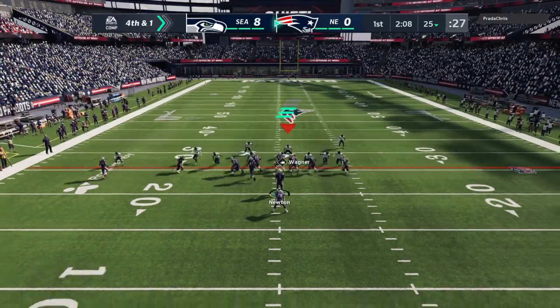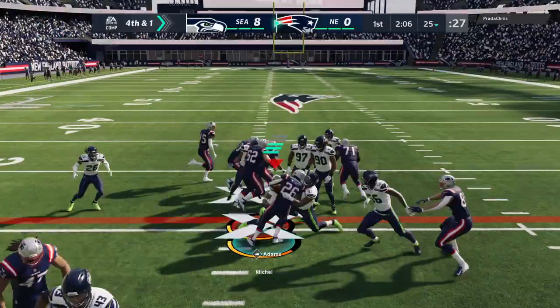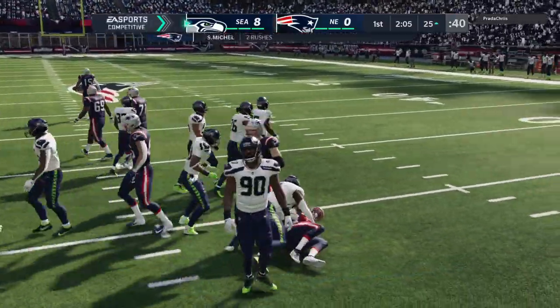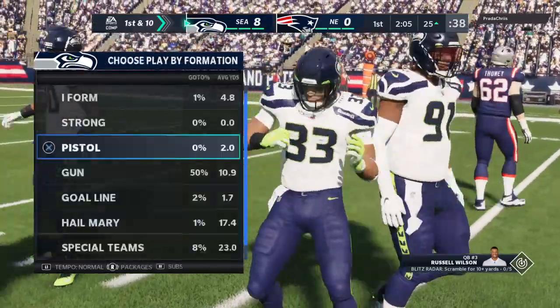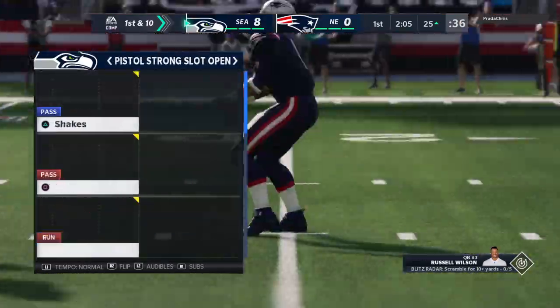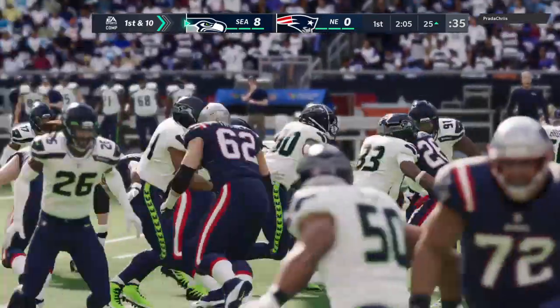It's 4th down. They're running it. It's Michel, and I'm not sure he got there. Did they stop him? They did. So certainly an interesting call there to go for it, and it'll be a turnover on downs.